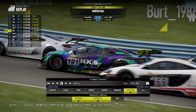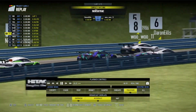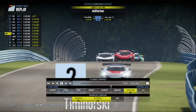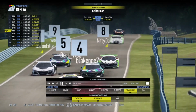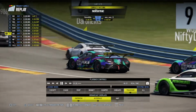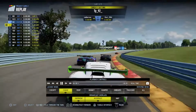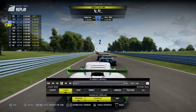Up the inside goes Darren, and then Woo Woo and Bert come along and then absolutely get sandwiched in the middle. Neil Farmack becomes the filling in the sandwich, and down and then up the hill we go, and there's more contact as everyone sorts themselves out. Absolutely manic. You'd think the race was only 1 lap long. But Darren goes through on the inside, and then we'll get a replay on what happened up the hill later on. And now here's another replay of that, now onboard with TY.